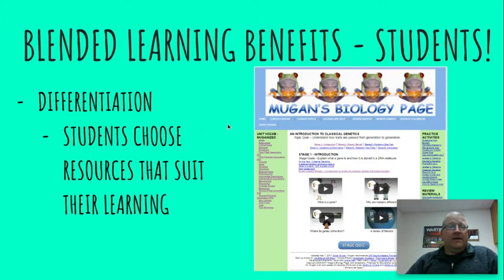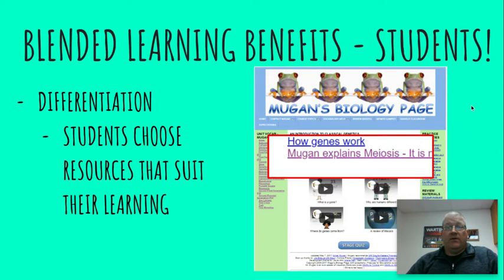Certainly, the ability to differentiate. I co-teach 3 special ed classes, so I'm the biology teacher in the room. There's a special ed teacher in the room, but we have a significant population of kids that need some help, and so the ability to differentiate. It would be almost impossible without blended learning to differentiate at the level that I am doing.